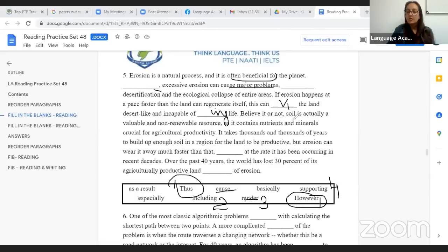Believe it or not, soil is actually a valuable and non-renewable resource. As it contains nutrients and minerals crucial for agricultural productivity, it takes thousands and thousands of years to build up enough soil in a region for the land to be productive. But erosion can wear it away much faster than that. Dash, at the rate it has been occurring in recent decades. So the sentence was complete and then they highlighted one particular fact, that erosion is much faster, especially at the rate that it is happening recently. This is the way we highlight one particular aspect out of a general scenario. So erosion is faster, it is general, but we want to highlight the fastest rate. So especially the recent rate is very, very fast.